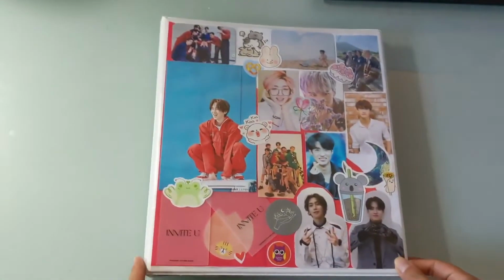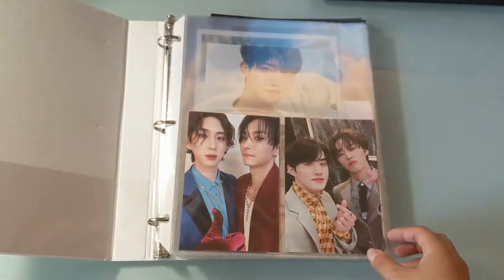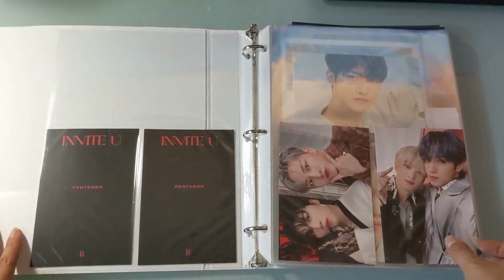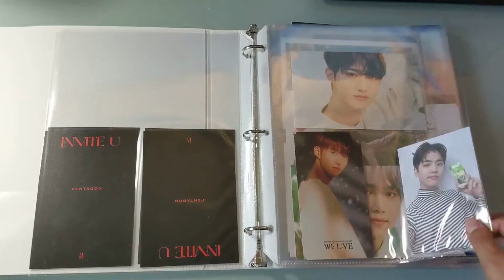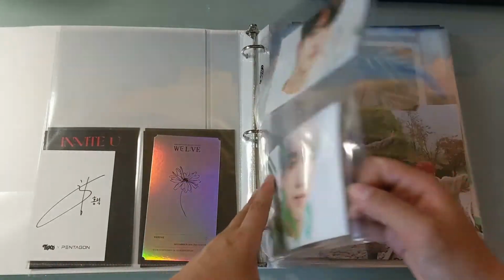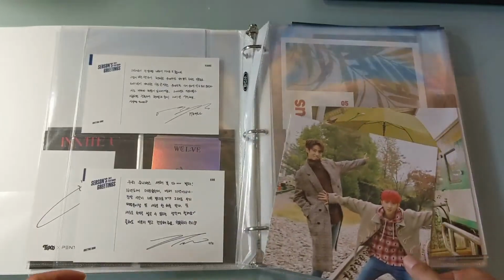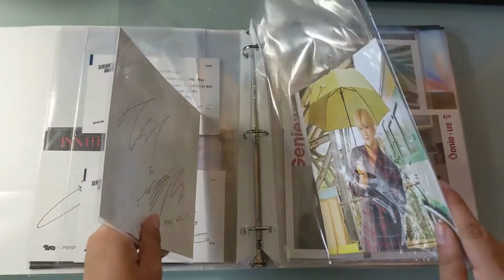So this was my Pentagon large inclusions binder. I'll do a very quick flip through now. I know this isn't really popular, but I know quite a lot of people who do not like large inclusions. I really, really like large inclusions. Like, I'm really happy when things come with postcards, because I just think they're a lot more impressive to store, and just look at how big these are.